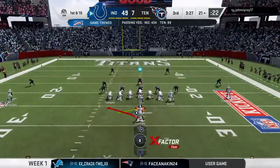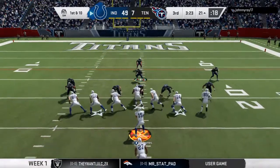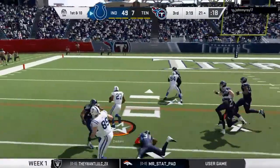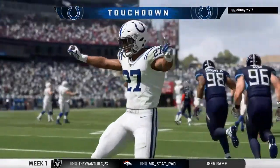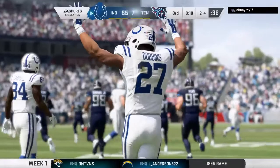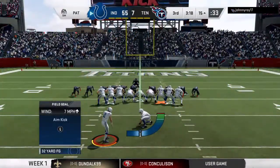So barely time to catch our breath. Here's 1st and 10 just outside the red zone. They'll try the left side. Dobbins fights through and now a crease. And he takes this one in for a Colts touchdown. A 21-yard touchdown run as his guys continue to put this one out of reach.